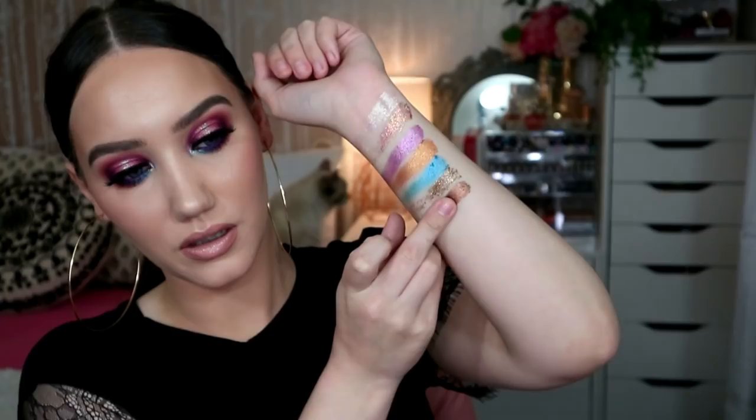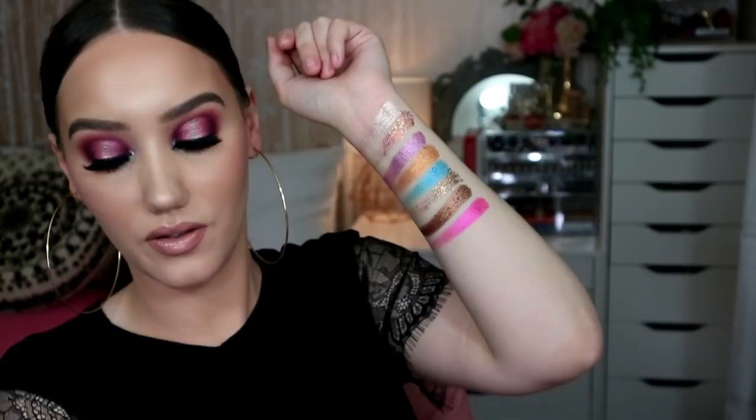Gemini. My camera's focusing on the cap. That was Gemini, and then we've got Gorgina. Next row we have Rezy. Sorry, it keeps unfocusing. Rezy, which is the bright pink. Then we have Anastasia, which is a really pretty metallic.